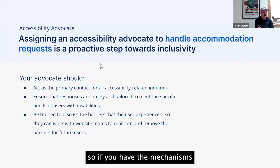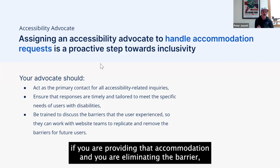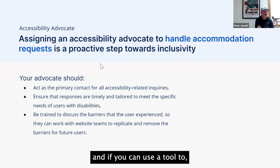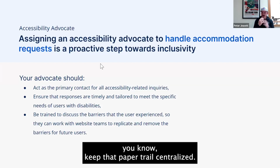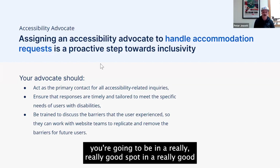So if you have the mechanisms in place to allow them to request an accommodation, if you are providing that accommodation and you are eliminating the barrier, and if you can use a tool to keep that paper trail centralized, that's part of what Accessible Web Ramp does. You're going to be in a really, really good spot, in a really good defensible position.